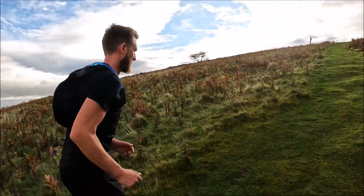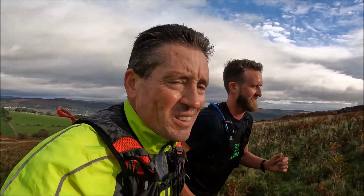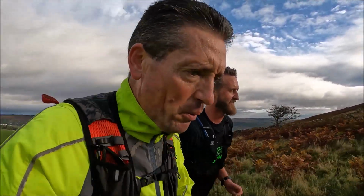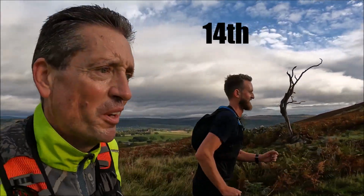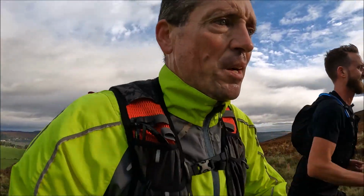Just talking here with Lee as we're running up. Thought we'd mention one of our good friends, shout out to Gary Wales, the navigator, who actually won this race the last time it was on. Lee got a fairly high place. He's not sure what it was. I'm going to put it above Lee's head there. He doesn't want to shout about it, but he got a good place.